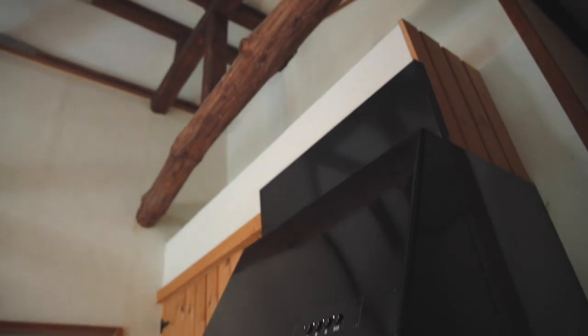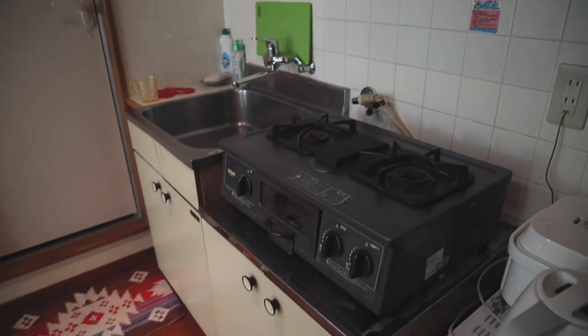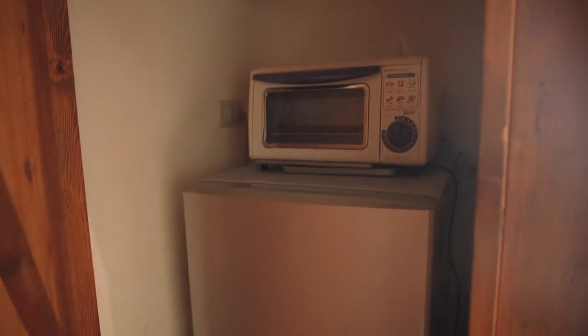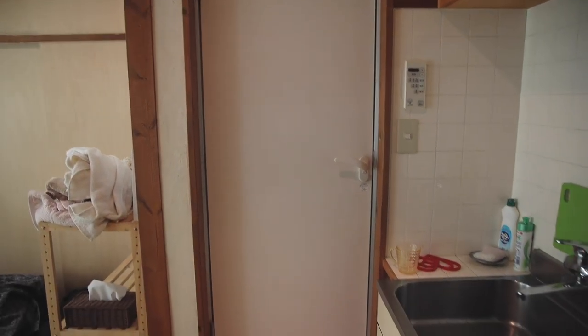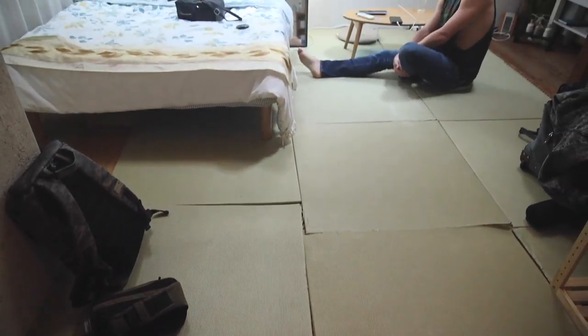I love the exposed beams in this apartment. But there's a full stove, sink, there's a microwave right there. Wait, is this the fridge right here? Let me open this. Fridge closet. Oh, fridge closet. So there's a toaster oven and a fridge. And then there's the bathroom, but it's just pretty standard, very sterile bathroom. So I won't show you that, but this is where we are staying.